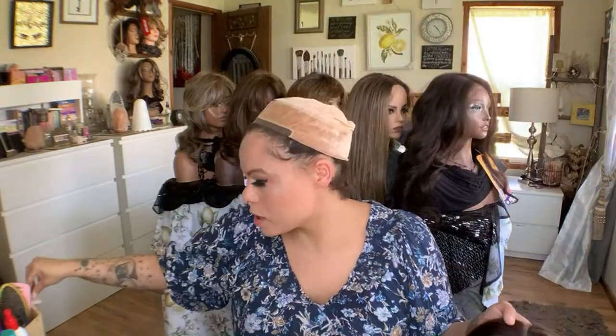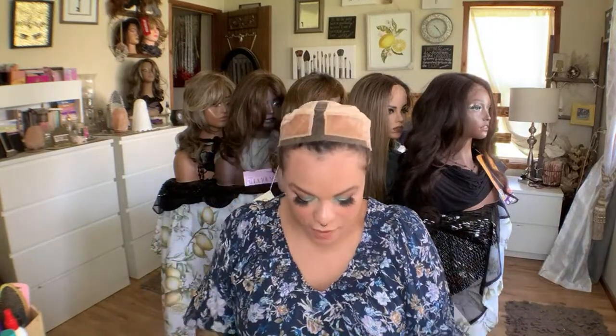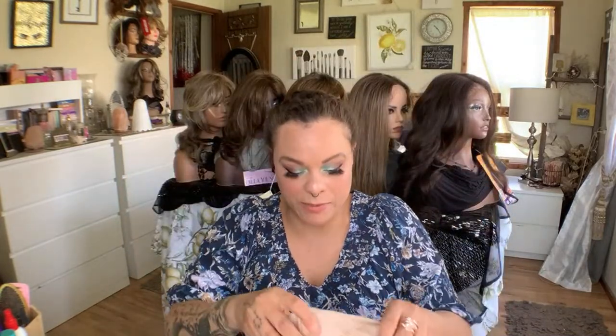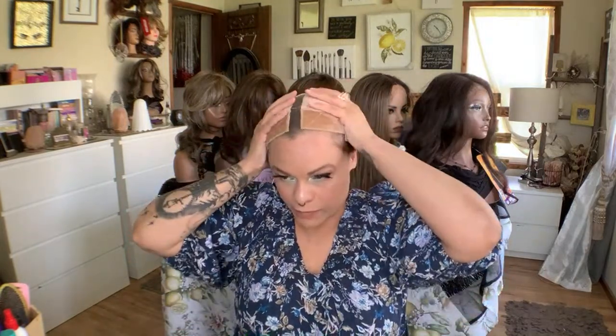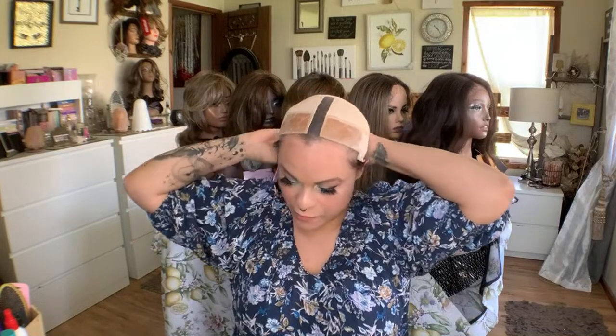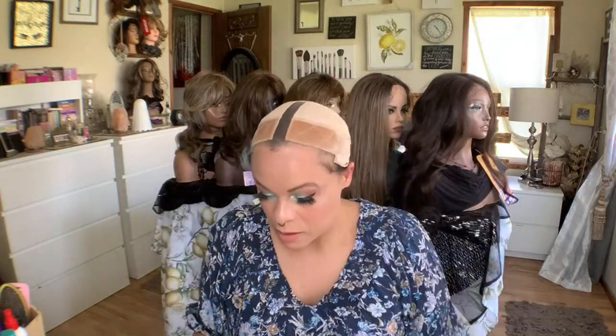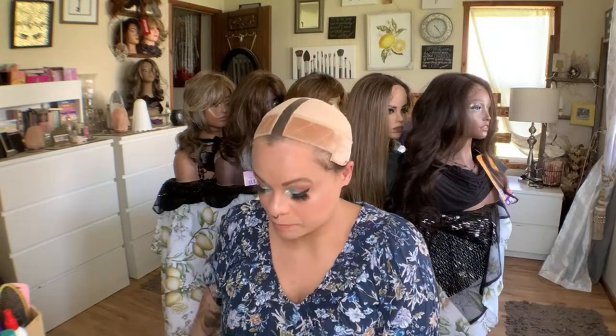This Ice Mocha color from Estetica is part of their cafe coffee colors, and they were actually really hard to get over the pandemic because they released them right at the beginning, and then everything was hard to get, so they were back ordered for a really long time. So it was really difficult to get wigs in these colors.